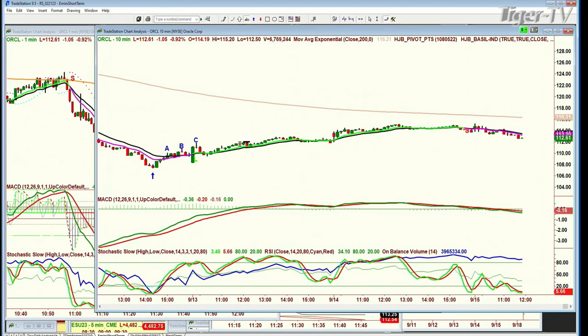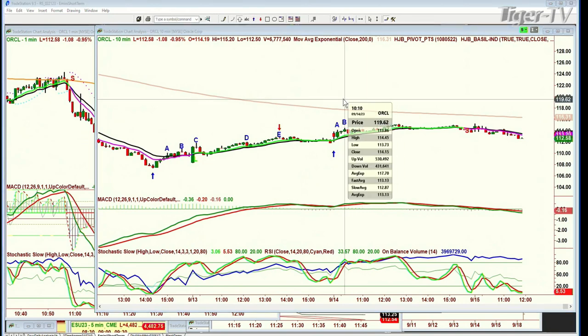So what did I say over here? D, E. Is that an F? No, just an E. Okay, it comes back down. Now you start a new buy signal, and it goes A, B, C, and kind of stalls. Finally, it gets to a D. Here we are: A, B, B, B. So that's a high of 114.45.